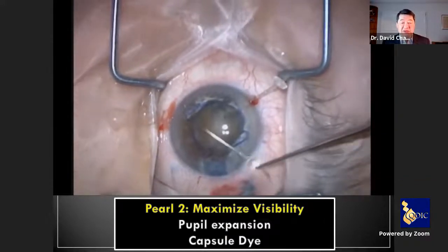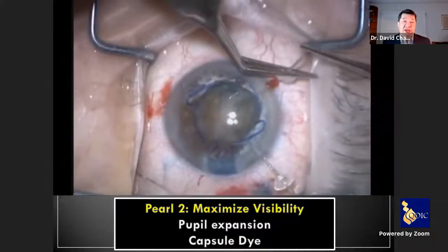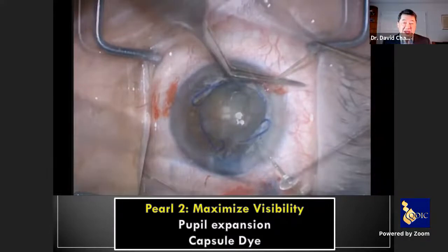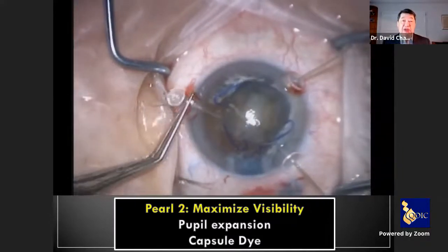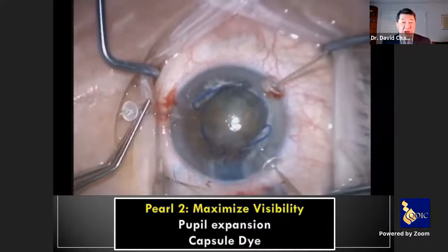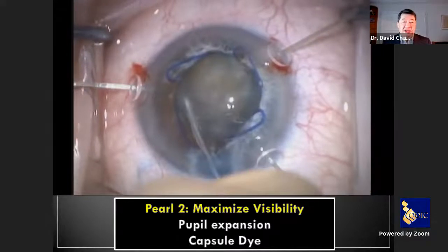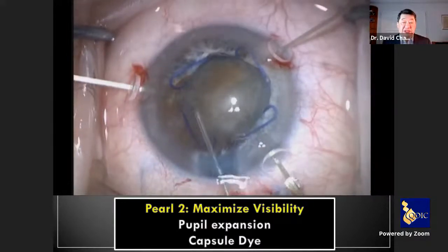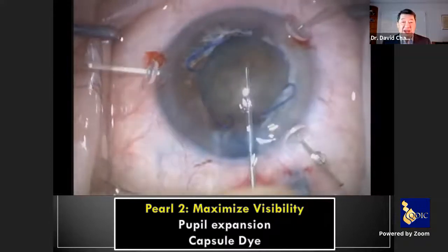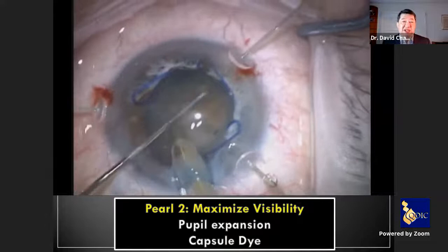I'm going to put three of these in, and think of it as artificial zonules that hold and support the lens in the axial direction, the AP direction. It keeps the peripheral capsule a little more taut, but also it anchors it. So now, instead of wanting to turn with the lens, the capsular bag is fixed to the sclera. And now, with two instruments especially, I can pivot on the phaco tip. I can finally turn it.